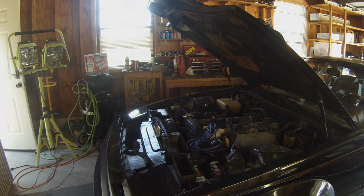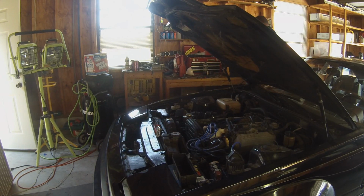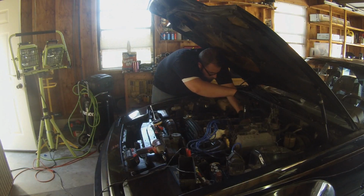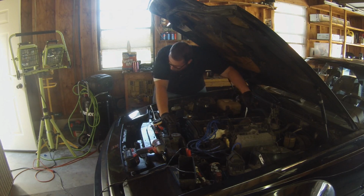Cylinders number 2 and 3 come up with results of 180, so pretty much right in line with factory specs and right in line with each other. That's another thing, you're looking for numbers that are alike. Even if they're low, if they're all alike, that's still a good result. Things are looking good, so I leave for a little bit and let Jonathan do his thing.